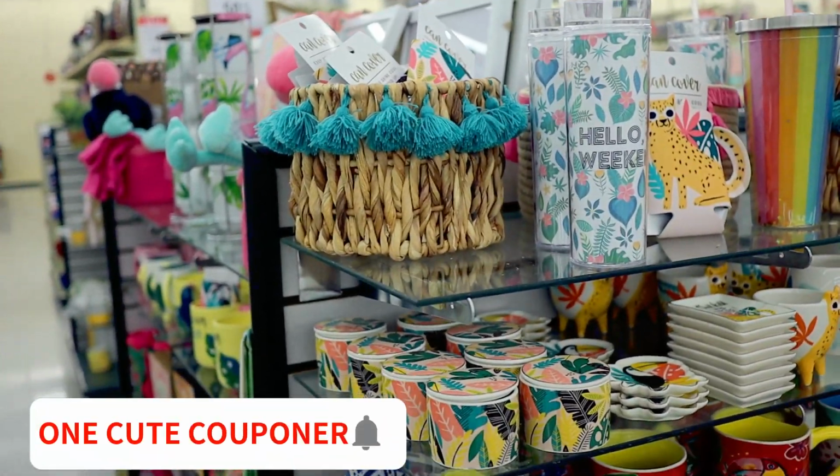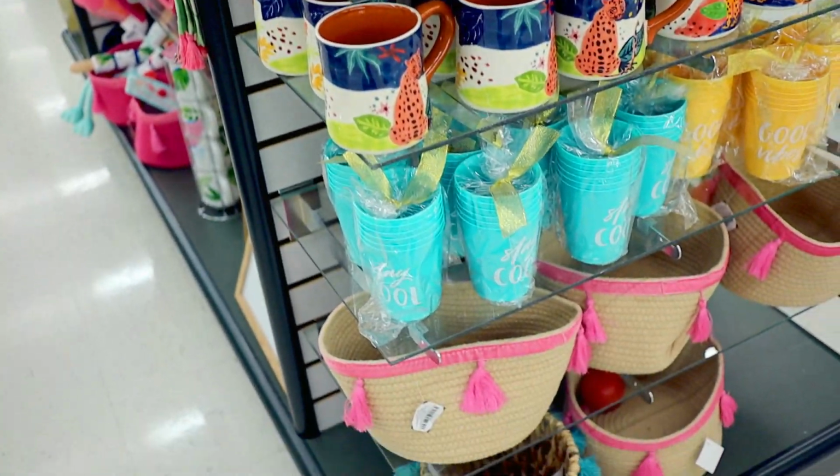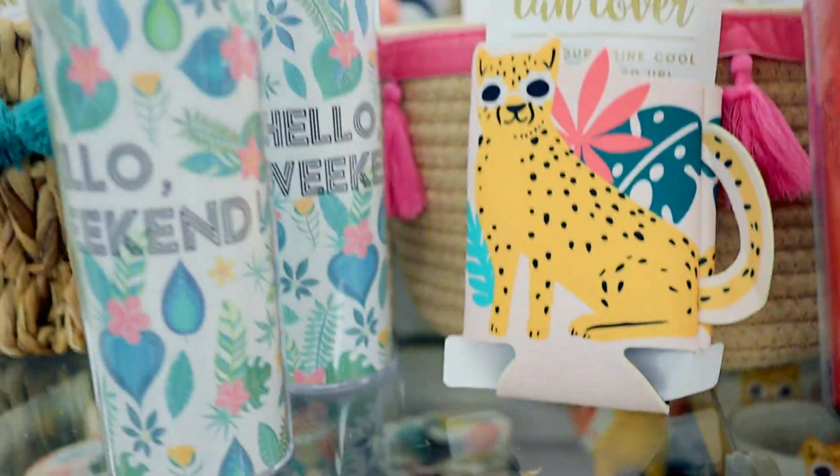Anyway, this whole section is 50% off too. And this section is speaking to me more than almost any other section because it's so tropical. And look at everything, the mugs. Oh, look at this. Don't kill my vibe. Oh, I'm gonna have to take some pictures of this.